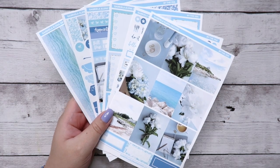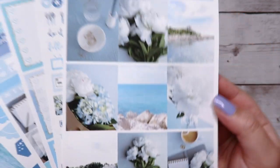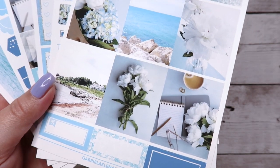So today's $2 Tuesday is by the sea. This one is super serene and just kind of tranquil, I think. Here is a closer look at those full boxes here.